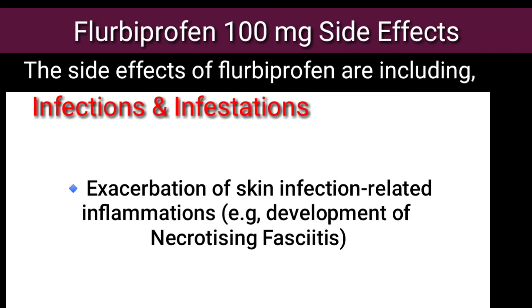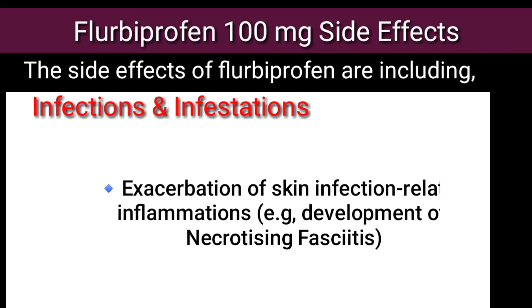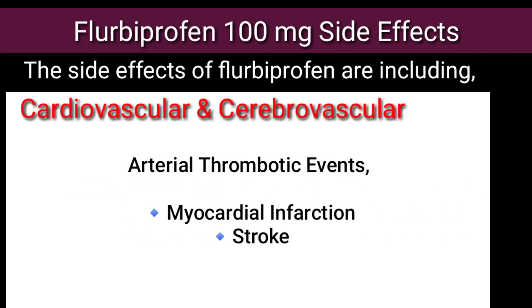Infections and infestations. The exacerbation of skin infection-related inflammations, for example, development of necrotizing fasciitis coinciding with the use of NSAIDs, has been described. Cardiovascular and cerebrovascular. The use of NSAIDs, particularly at high doses in long-term treatment, may be associated with an increased risk of arterial thrombotic events, for example, myocardial infarction or stroke.